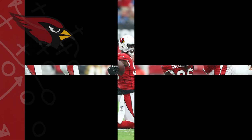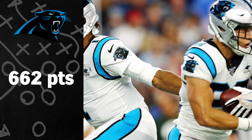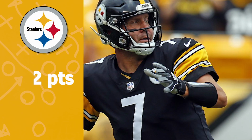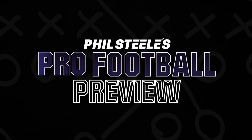Arizona, a team that won just 3 games last year, make the most improved list. And the Carolina Panthers. Yes, they lost to the Rams in the opener, but the most improved factors are still high on Carolina this year, as well as the Pittsburgh Steelers. The Steelers looked poor against New England week 1, but this says they will improve on their 9-win total. Now let's focus in on the bottom of this chart.